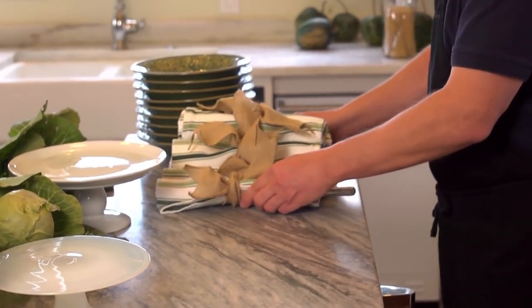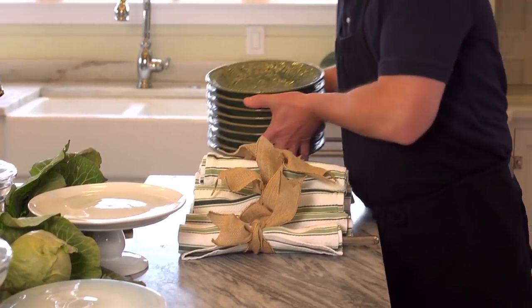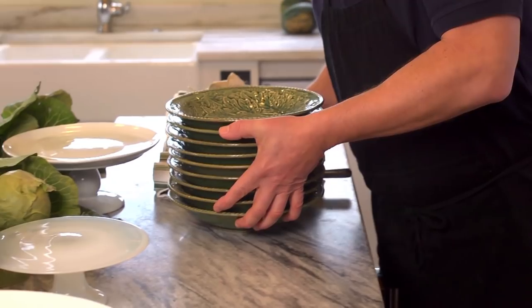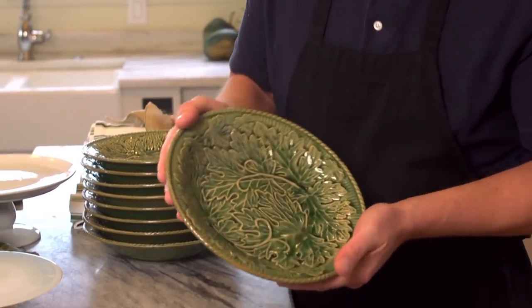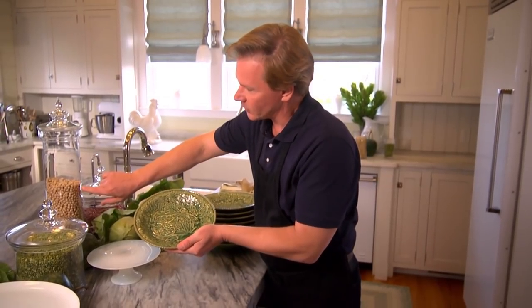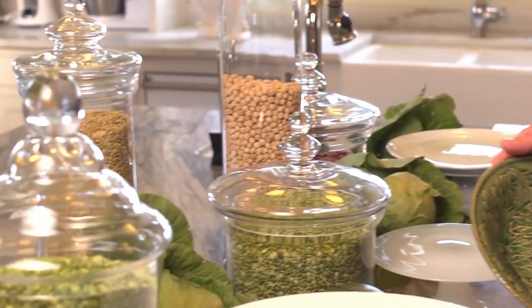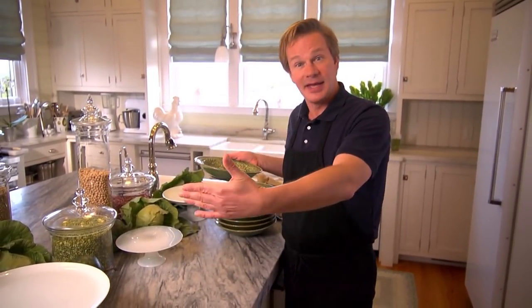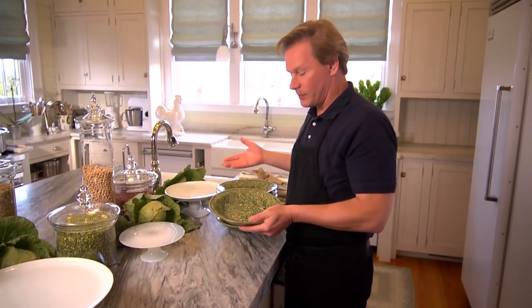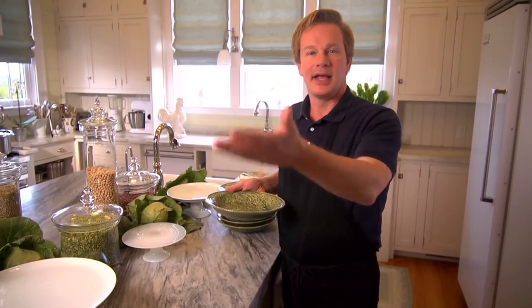So here they're stacked up here, and I'm going to use these plates, which are some of my favorites. And you can see the color here works really well. This has a grape leaf motif, and it's got this sort of taupe that you see in the garbanzo beans and the lentils there. So this ensemble really works well as a buffet in the kitchen. People can gather up their food, place it on the plate, and go sit down at the table and have a wonderful time together.